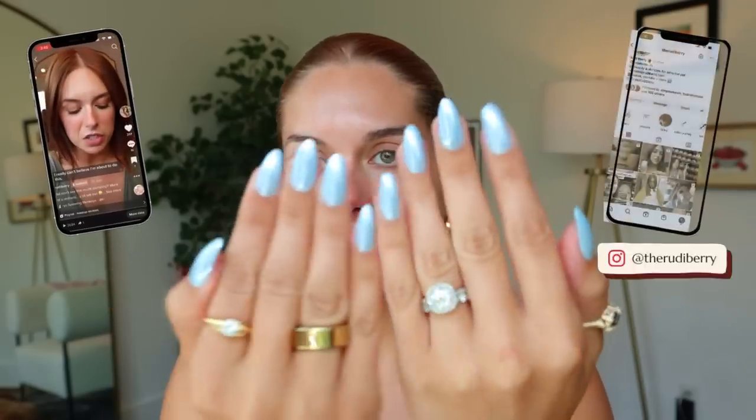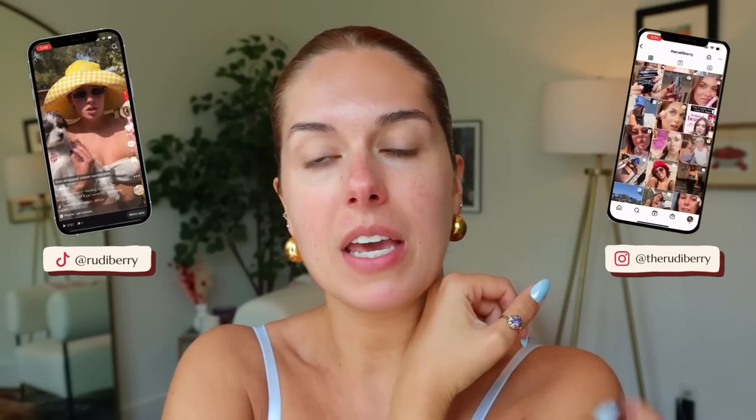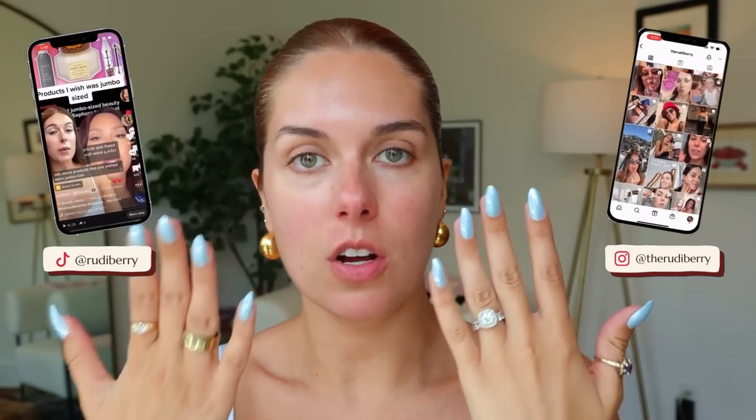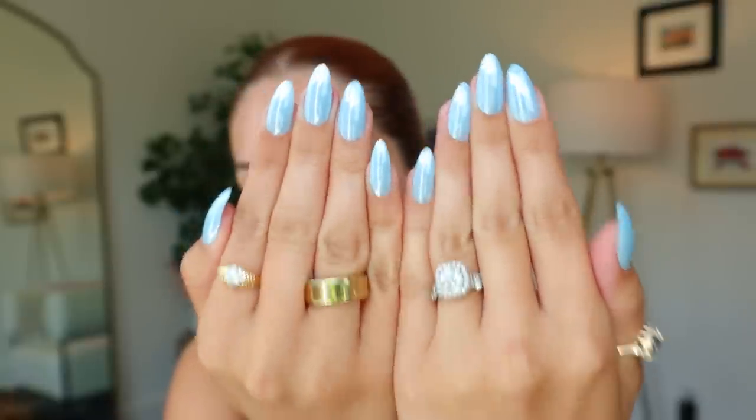I just got a pock on my face, a hive. I just put on these little press-on nails. If these last me at least a week and a half, I will be a press-on girly because these look so good and they are already painted.